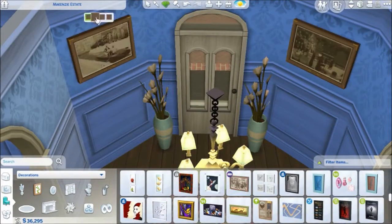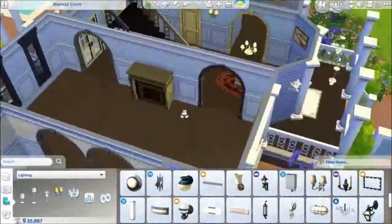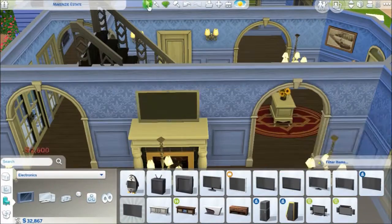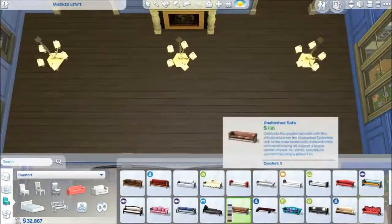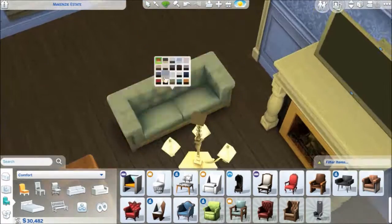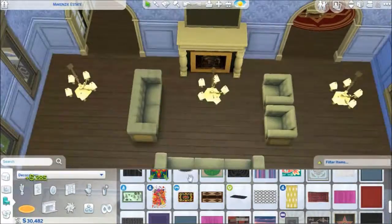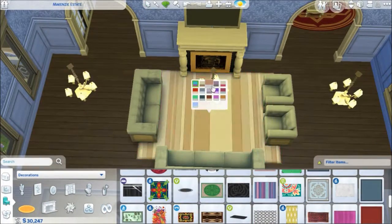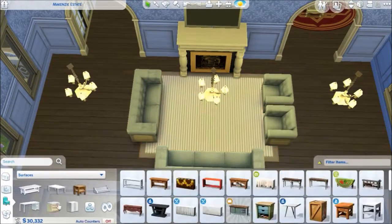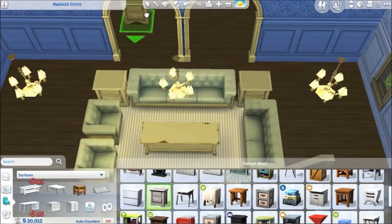Like I said, this is a very feminine house, so I apologize for that if you have male Sims, but you know, just pretend your wife decorated the house for you. Anyway, for the girls' room, I wanted to go with, I think it was gray and pink is what I decided to go with, but I think I ended up using like a light brown, creams, and either pink or purple.